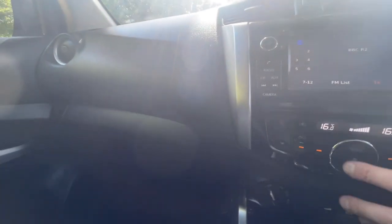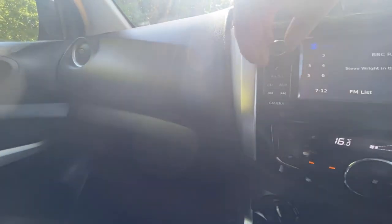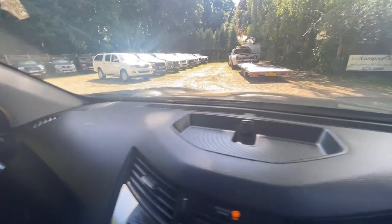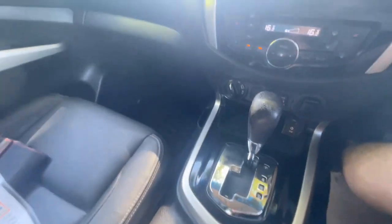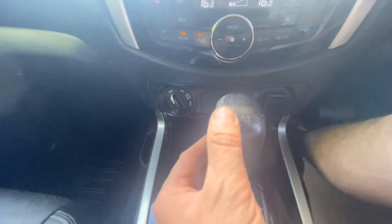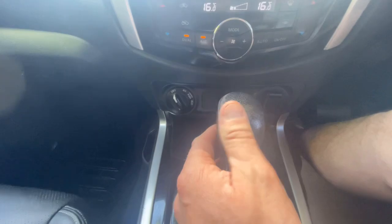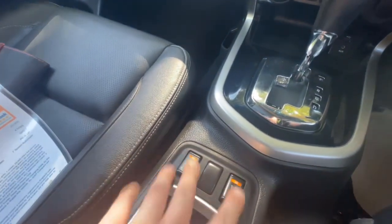So dashboard, I'll tell you what, let me just turn this down a little bit, sorry. Dashboard is nice and clean, it's free from any damage, any marks, everything looks really very nice and clean. Everything's all good. Being really critical, someone's obviously driven with a hand on there and it's just worn a little bit. Bit of boot polish, that'll go back in, no problem at all. Heated seats in the front, let me try those.